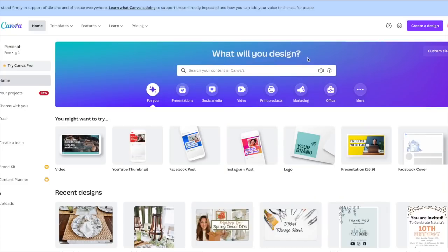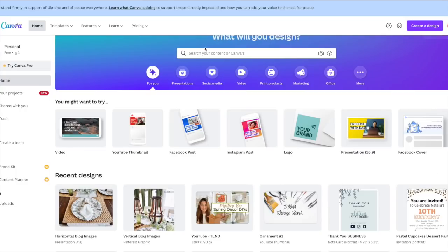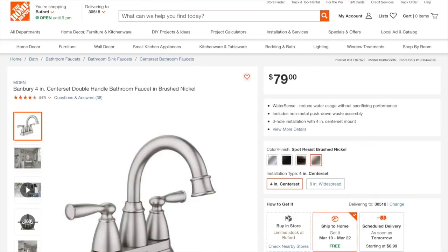So here's what I have in mind for this bathroom. For my mood boards, I like to use a free online platform called Canva. There is a paid portion, but everything I'm sharing with you today is completely free.